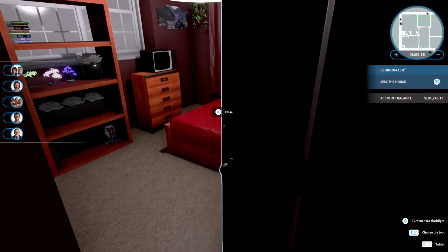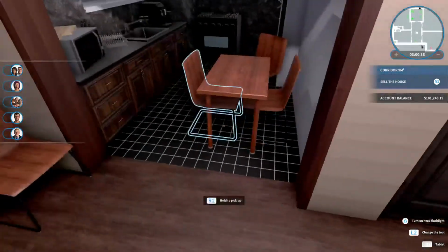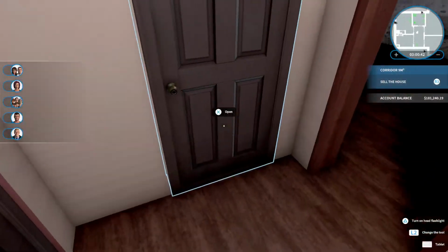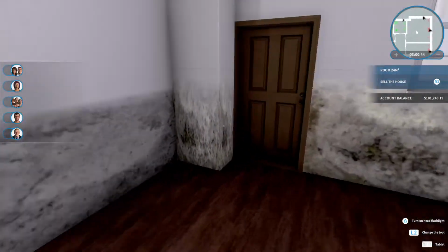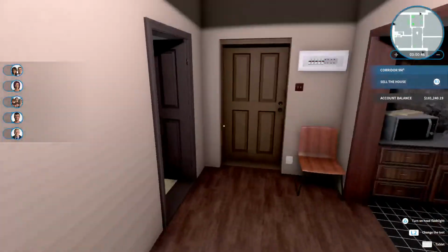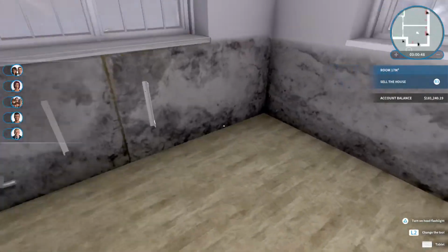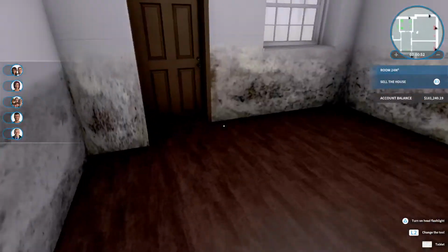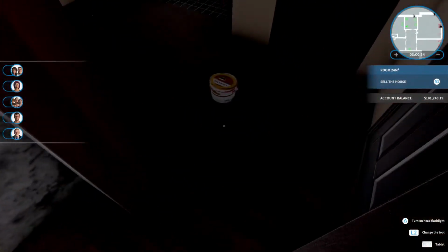This bedroom is done. The kitchen is done. We are coming along. Now we just gotta do the living room. Living room, of course.